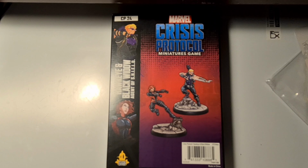At the moment the guys are working from home because they're all on lockdown, so they're doing reveals. And there's a lot of good stuff coming out over the next few months once things start getting back to normal. And we finally had confirmation that Kingpin is going to be getting the Marvel Crisis Protocol treatment and getting his own box, so that's fantastic. He's my favourite character, just in case you haven't guessed.